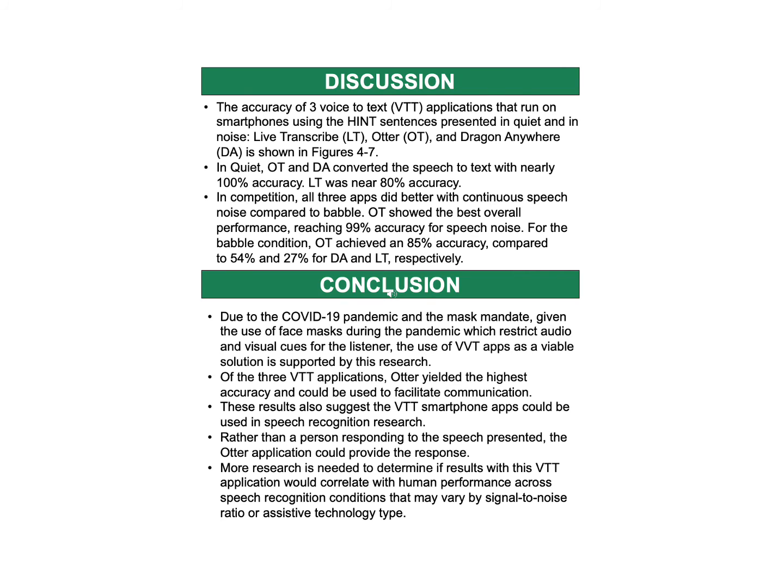Again, the purpose of this project was to determine the accuracy of 3 voice-to-text applications that run on a smartphone using the HINT sentences in both quiet and speech and babble noise conditions. I looked at Live Transcribe, Otter, and Dragon Anywhere. In quiet, Otter and Dragon Anywhere performed similarly with 100% accuracy. Live Transcribe was nearly 80% accurate in quiet.